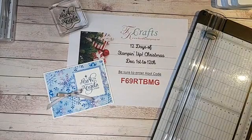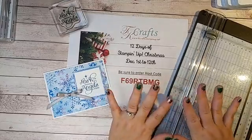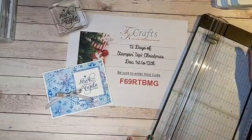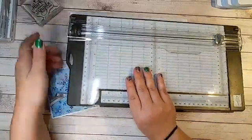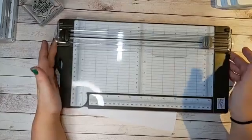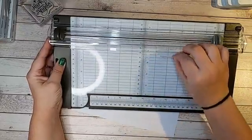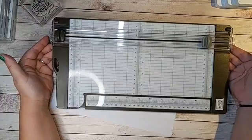So let's go ahead and get started because I want to feature today my most favorite tool. And I'm sure you've seen this before. If you watch any of my videos or any of our Stampin' Up! videos, it's probably the tool most crafters go to most often, and that is our paper trimmer. Now, I feel like paper trimmers are overlooked. They're the item that everyone needs. If you're a crafter, you know you have to have some sort of way to cut your paper. You can do it with scissors, but a straight edge paper trimmer is probably the best way to cut.